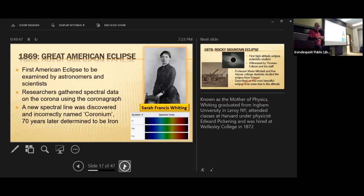It went from Oregon to Kentucky. It was basically our first one where our science community participated. And we had scientists like Sarah Frances Whiting, who is from Wyoming, New York, and went to college in Leroy. And she was the professor of astronomy at Wellesley College. And so, of course, they did the same research.